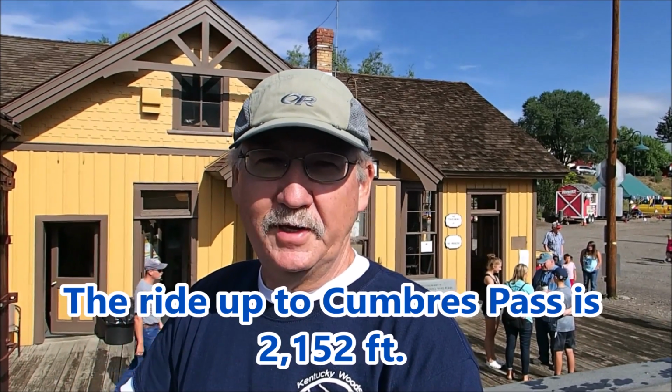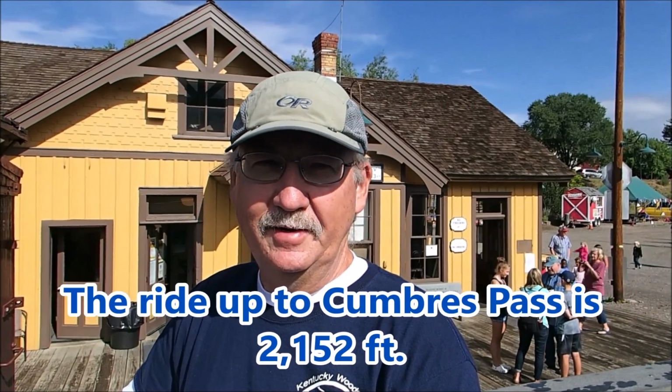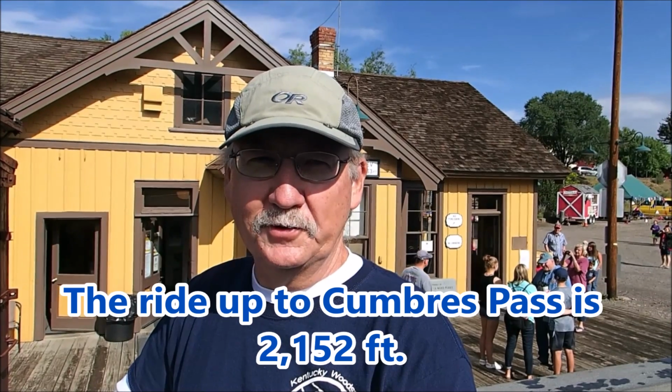I'm in Chama, New Mexico, a small village in the northern section of New Mexico, and it's just below the Colorado border. And I'm headed up to Chama Pass, a little over 10,000 feet. I rode that yesterday, just trying to get acclimated. Today, I'm taking a different mode of transportation to get up to the top.